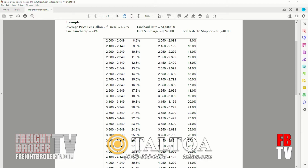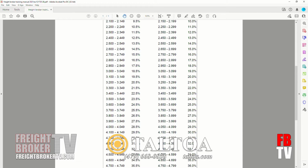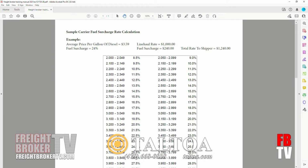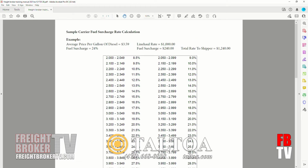Every trucking company may be using a different form, but this kind of gives you an idea. As a matter of fact, we took this form from an actual trucking company's contract with their customers. You see it goes up to $4.89. Right now, diesel is at $4.50 a gallon, so we're at the top of the fuel surcharge: 37%. So at 37%, this $1,000 line haul, the fuel surcharge would be $370. I'm using simple numbers, keeping it easy. So the total rate to the customer is going to be $1,370.